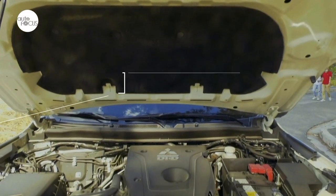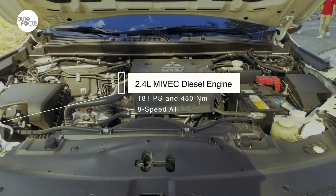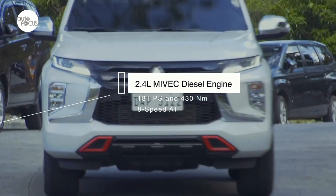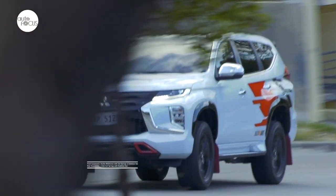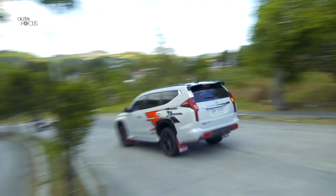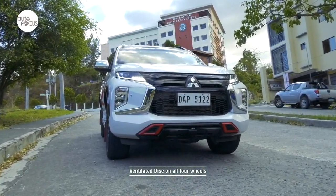The Montero Rally Art Varies is powered by a 2.4-liter MIVEC diesel engine with variable geometry turbo generating 181 PS and 430 Nm of torque in the Black Series. It is mated to an 8-speed automatic transmission that drives the rear wheels and comes in sport mode and paddle shifters. The suspension system features front double wishbones with coil springs and stabilizer bar and 3-link coil springs with stabilizer bar in the rear. The Montero Sport brake system is equipped with ventilated discs on all four wheels.